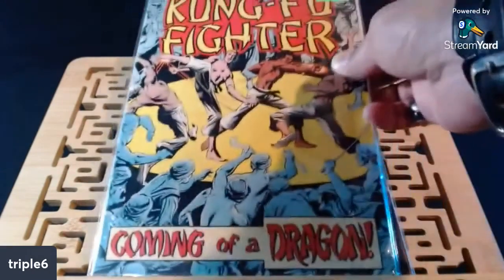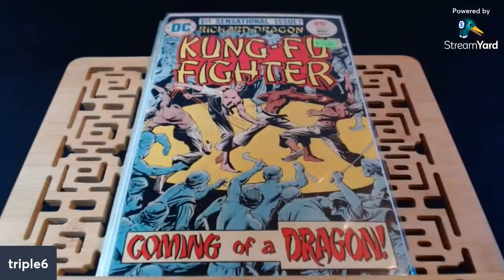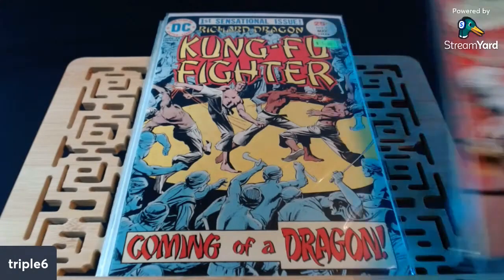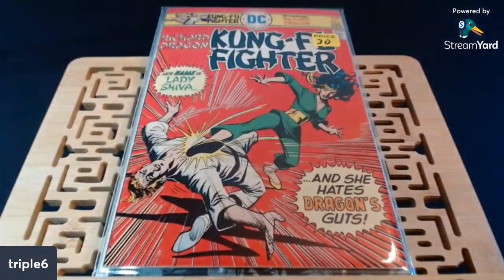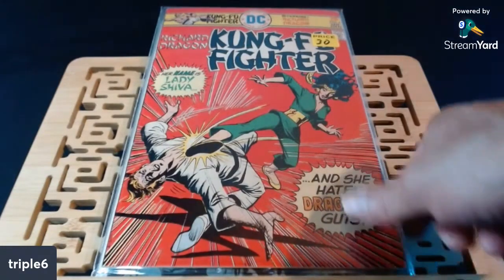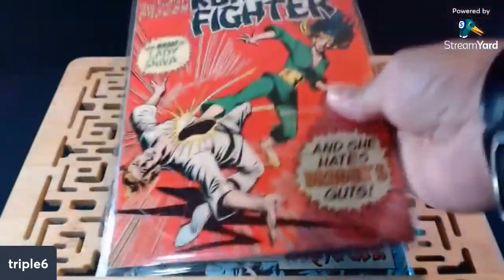Also got, check it out, we've got Richard Dragon, Kung Fu Fighter, issue number 1. And the guy that I bought these from, I picked up a couple of them, so of course he gave me that discount. I definitely wanted to make sure I got that discounted price, because not only did he have issue number 1, but he also had this. Been looking for this for a minute. This is Kung Fu Fighter number 5, the first appearance of Lady Shiva. Nice. Got that in that Mylar. Just a beautiful book.